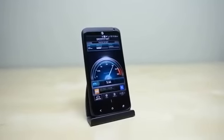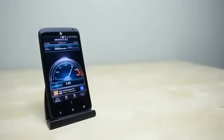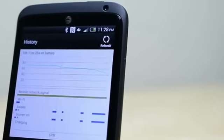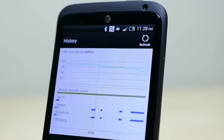Call quality is quite good on the AT&T network, and it does have 4G LTE on board, although it hasn't rolled out in my area yet, so I did all of my testing on the still relatively fast HSPA Plus network. Unfortunately, the slightly larger battery doesn't deliver great battery life. Like the original One X, it will be enough to get you through a day of moderate use, but don't expect much more than that.